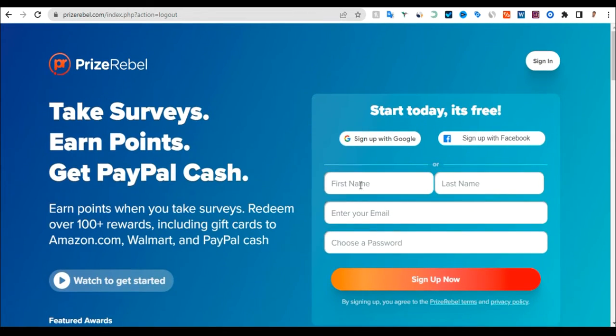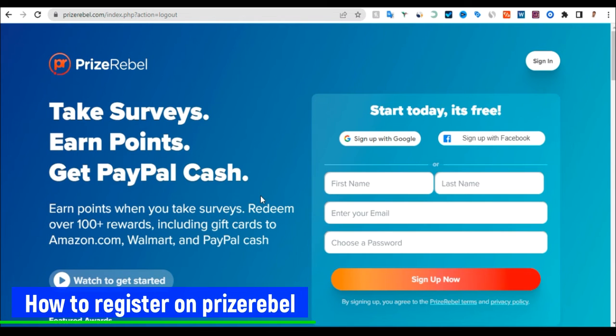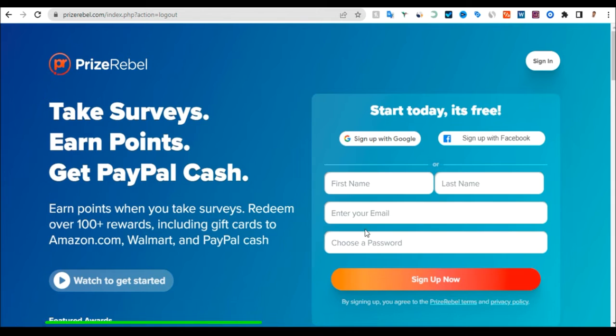If I go up here, this is how you can register. To register is very simple. Enter your first name, last name, your email address, and your password. Click on sign up. Prizerebel will send you an email. What you need to do is click on that email and verify your account. Once your account has been verified, you will be able to start taking surveys, downloading applications, watching videos, and doing a bunch of things on this website, and you will receive money.